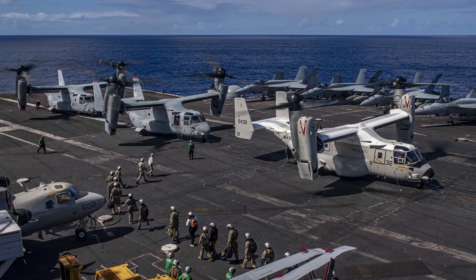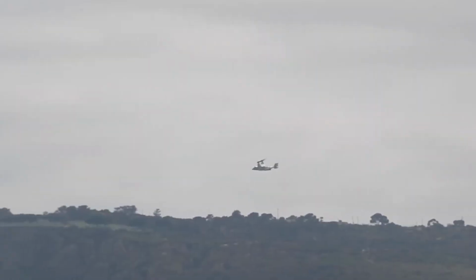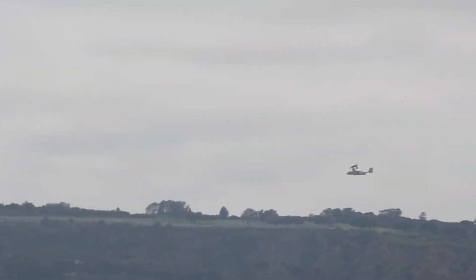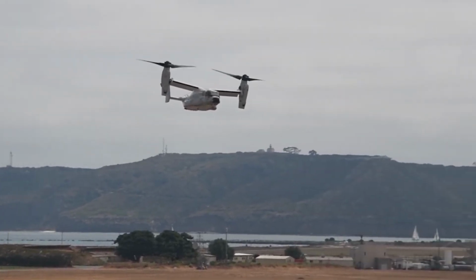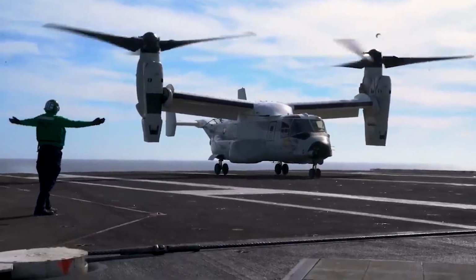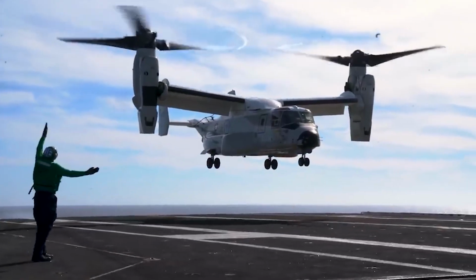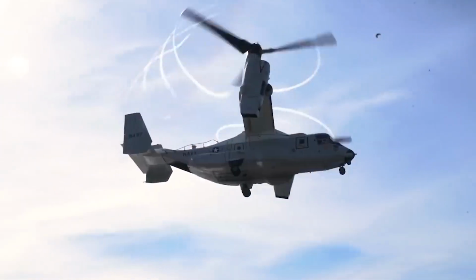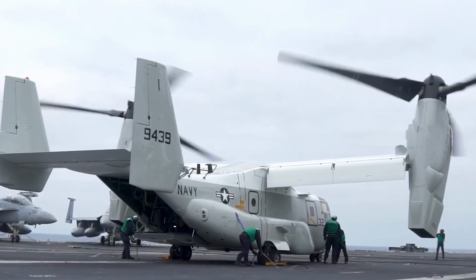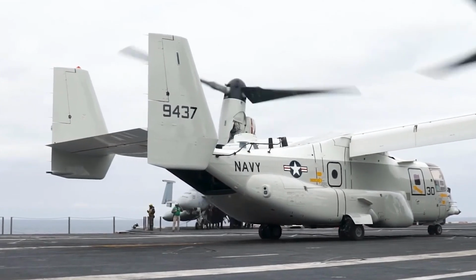CMV-22B operations can be either shore-based, expeditionary, or sea-based. The Osprey is a critical warfighting enabler, providing the time-sensitive combat logistics needed to support combat operations. As compared to the MV-22B, the Navy variant has extended operational range, a beyond line-of-sight HF radio, improved fuel dump capability, a public address system for passengers, and an improved lighting system for cargo loading.